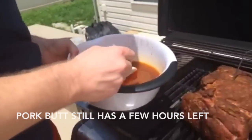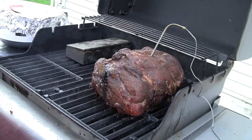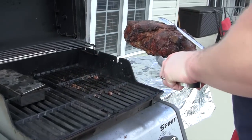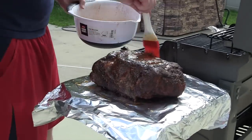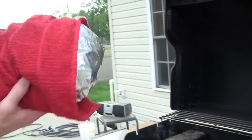So this is the mop. Just want to keep it moist. And here we go. Flippy! We're at 167 degrees. I need to get it to 195, but I'm going to wrap it in foil from now on, because it's basically cooked. We just need to get it tender. We have hit 195 degrees.